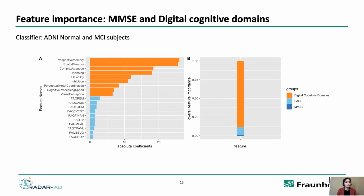We also built the classifier on ADNI, which classifies the disease into normal and MCI subjects. And this is the digital cognitive domains plus FAQ plus MMSE classifier. Here we see that MMSE is not important in classifying normal and MCI, and although FAQs are important, they are way less important than the digital cognitive domains. And also in the overall feature importances, digital cognitive domains outperform the FAQ and MMSE classifiers.